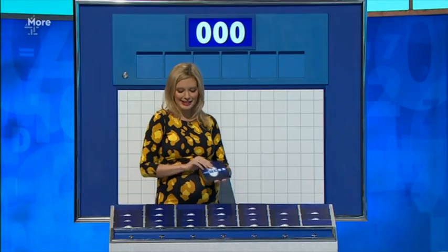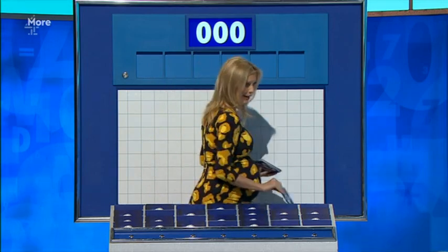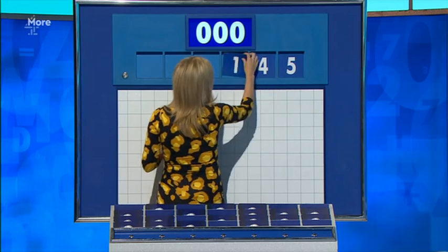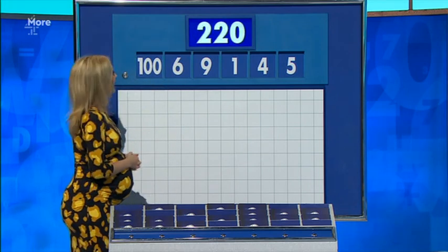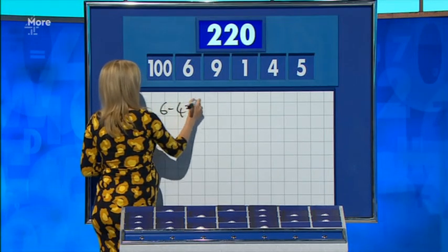Anywhere else, please. That's not bad maths, that's just, I don't know what that is. Right. Perfectly popular. Thank you, Joe. The 5 little ones are 5, 4, 1, 9 and 6. And the big one, 100, everybody's favourite. And the target, 200. 6 minus 4 is 2.